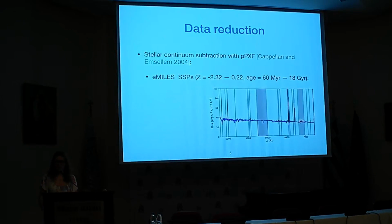So I will be very brief about the data reduction. After performing the standard data reduction with the pipeline, I've been correcting for underlying stellar absorption using the pPXF software that also Peter Weilbacher spoke about yesterday. So I will not go into detail about this.